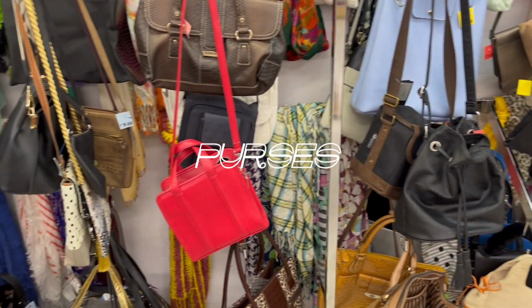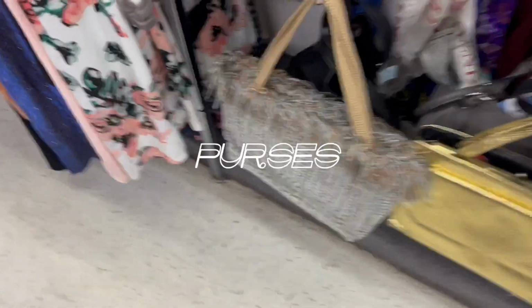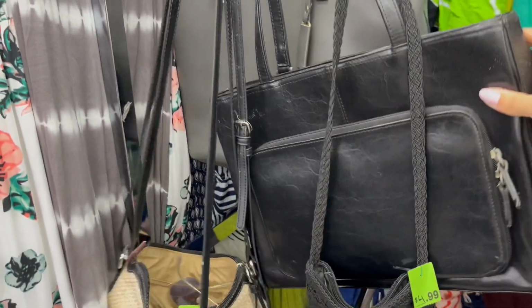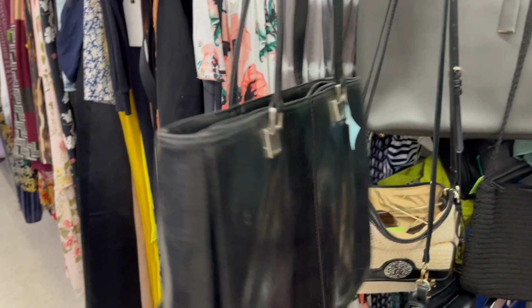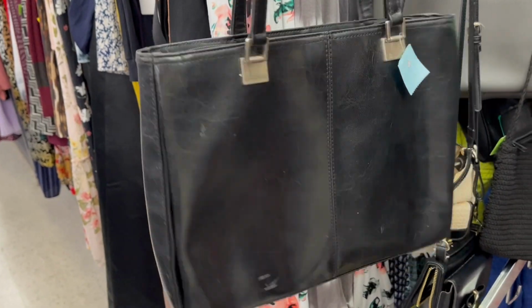Also, I always scan the purses at Goodwill. This one caught my attention mostly because I love textures. But then I spotted this one above it, and y'all, I have been looking for a black tote this exact size for ages. But I did notice that it is a little scuffed up.